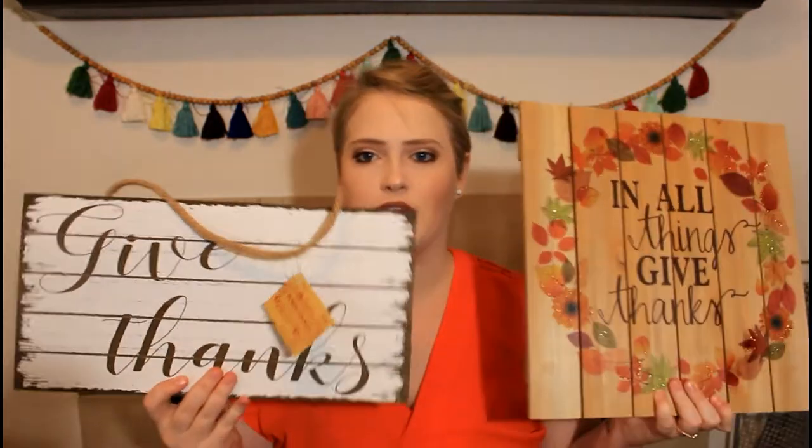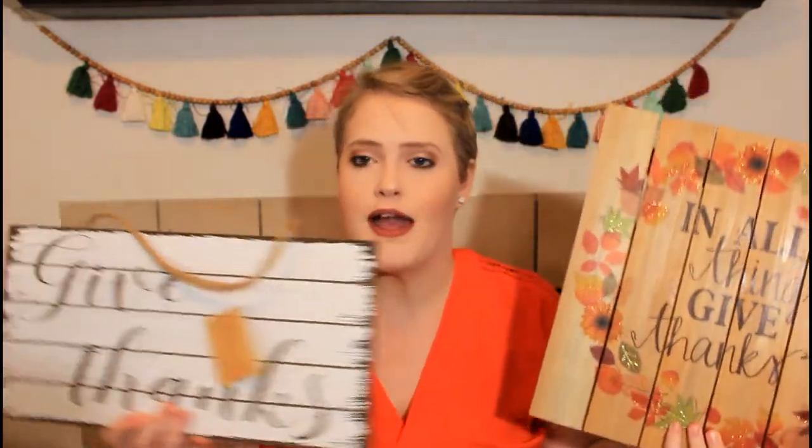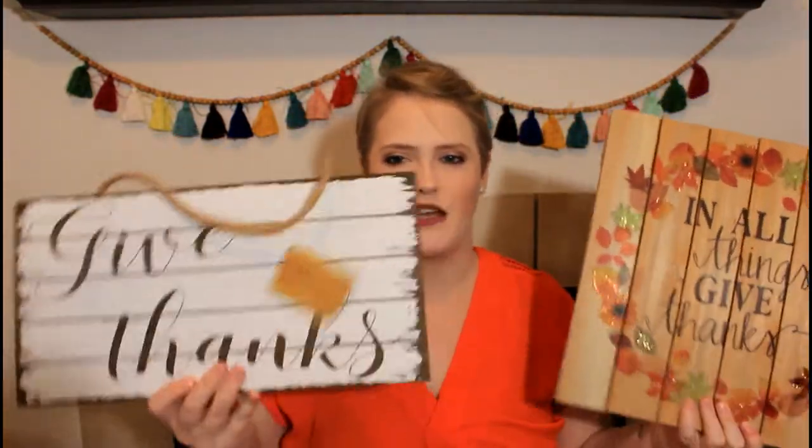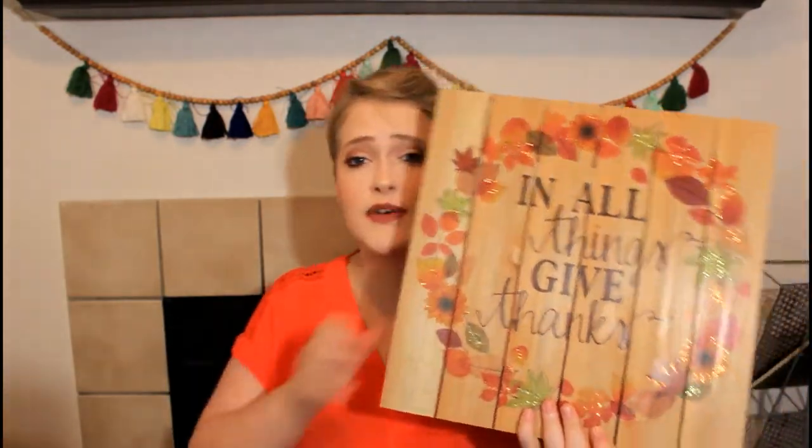The next thing I got is another sign from Hobby Lobby, and I didn't realize until I got up to the checkout that everything I got pretty much said give thanks on it, but that's okay. We're just gonna roll with it. This one says, in all things, give thanks. So, as you can tell, this is the complete opposite kind of design as this one, although they can still go together because they still have that wood planking, but this is more traditional fall, and we have the more clean, modern farmhouse type of style. But I really like this one.